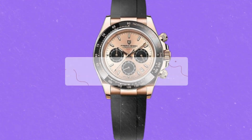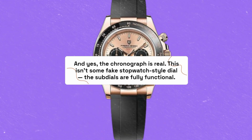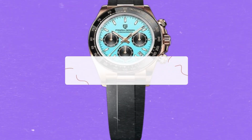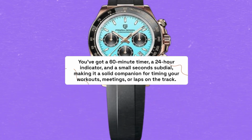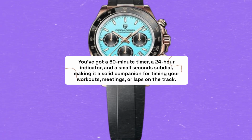And yes, the chronograph is real. This isn't some fake stopwatch-style dial. The subdials are fully functional. You've got a 60-minute timer, a 24-hour indicator, and a small seconds subdial, making it a solid companion for timing your workouts, meetings, or laps on the track.